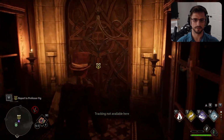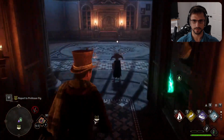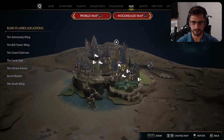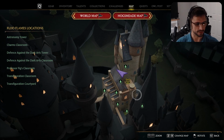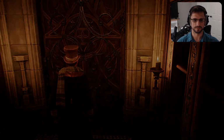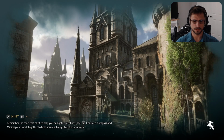This way. I thought so. Oh, you know what? Can I use a blue flame? That'll just be so much easier. Well, it's just where I am, isn't it? So that's fine. We can just go outside the door. There we go. This is going to be exciting.